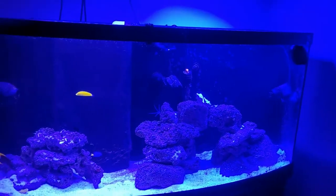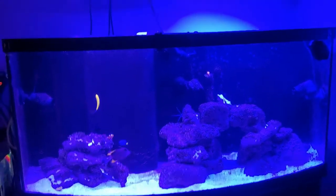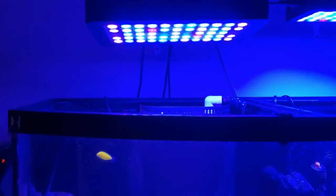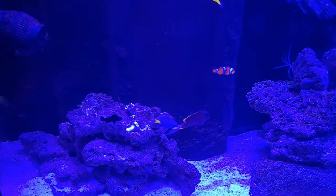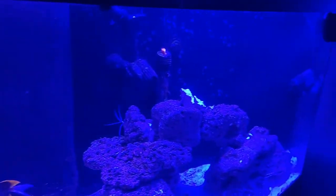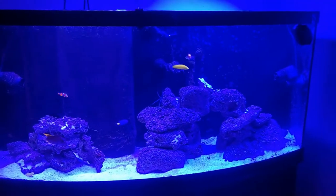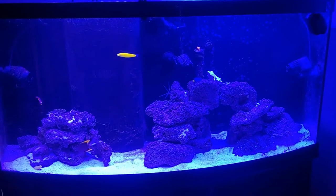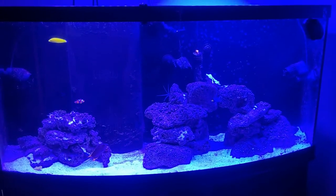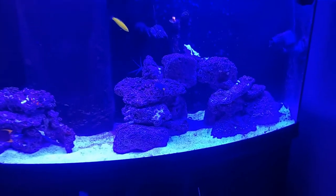But here's the saltwater tank. And as you can see, everything's really blue. And that's because the lights are shining, mostly blue light, because that's what the coral like. I've been pretty rough with this tank lately. And, sure enough, I've recently dosed it with some stuff to kill the Byropsis, which is like a hair algae.